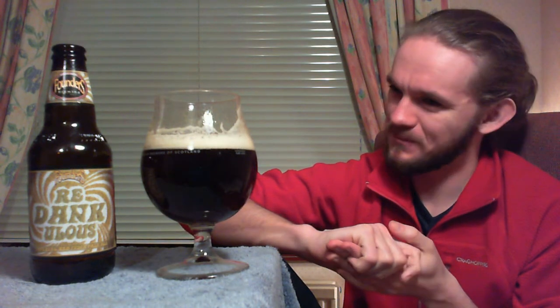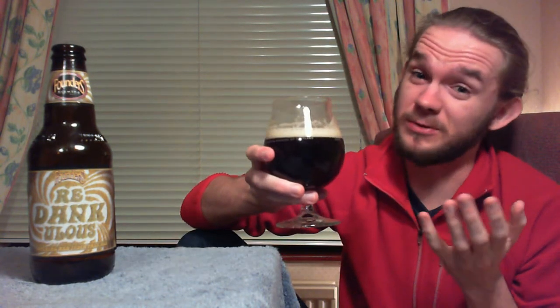Oh yeah. That's a pretty damn good beer, that. You can feel the booziness in it as well. It is quite a boozy beer, this. At 9.5%, you know, that's something you should expect though.